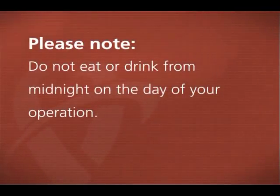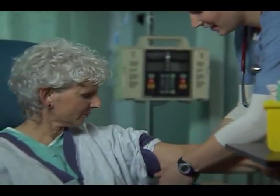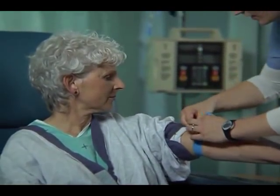day of your operation. On the day of your surgery, you will be admitted to the preoperative care unit. Here, a nurse will ask you questions about your health and prepare you for the operating room. The nurse may start an IV and give you some medication before surgery. Next, it's time to go into the operating room.